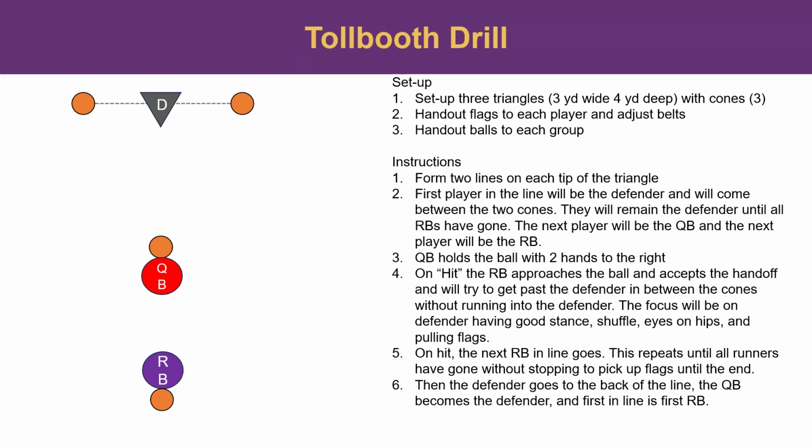On hit, they're going to turn and we're just going to be doing handoffs to the right and then handoffs to the left after we go through. Present the ball. They're not taking a snap. They just have the ball in their hand. They're presenting that ball. Running back's going to take a good handoff, and they're going to try to get through the two cones without the defender pulling their flag.